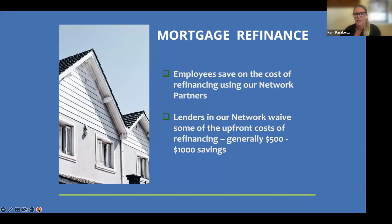Mortgage refinance. If you do need to refinance, again, our lenders in our network are here to help you, and you can generally save between $500 and $1,000. So keep that in mind if you ever do need to refinance.